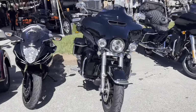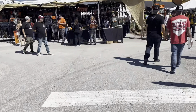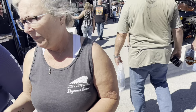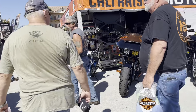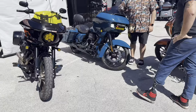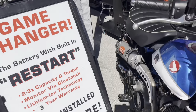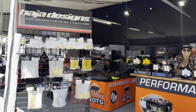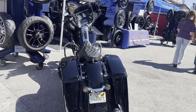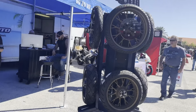If you miss this event, what are you doing today? Unless it's something with the family that absolutely can't wait, then listen, I'm here. I like the lights. With low beam, you can adjust it from 0 to 100. Baja Designs. All right, making our way. Get your wheels.